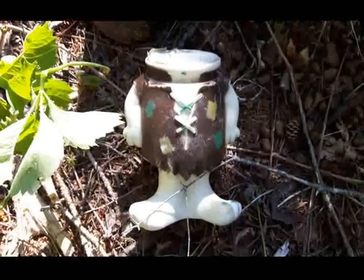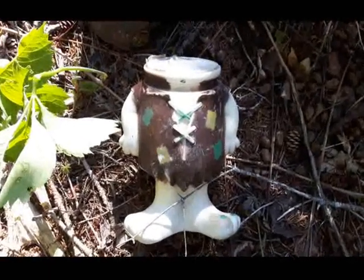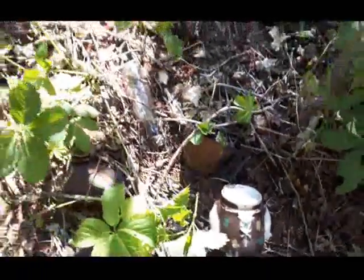Looks like we got the body to Barney Rubble there. I don't think it's Fred Flintstone. I think it's Barney Rubble. Hard to tell though. Right on.